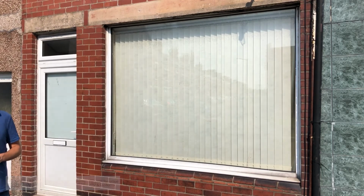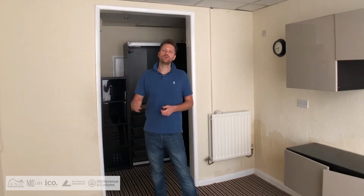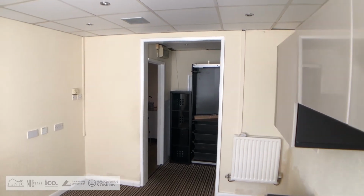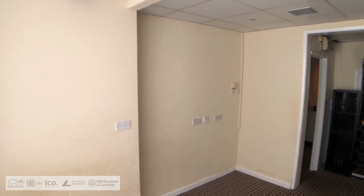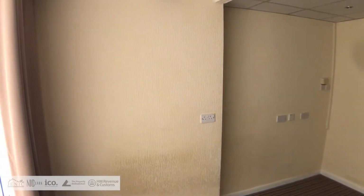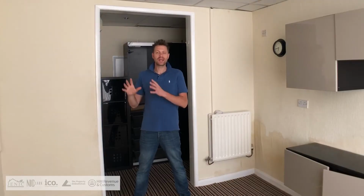So we're on the ground floor of the property at the moment, and what we're going to be doing in here is the ground floor is going to be a kitchen and communal area. What you'll see on the left of me is the actual original walls where the corridor's coming in from the property. What we're going to do is keep this wall and just fireboard it so there can be a clear fire exit for all occupants to get out of the property safely if there is a fire.